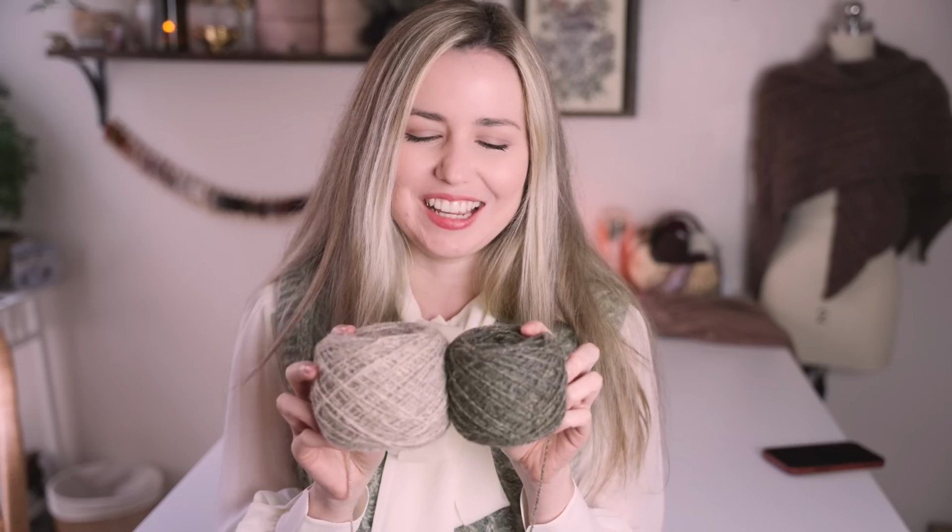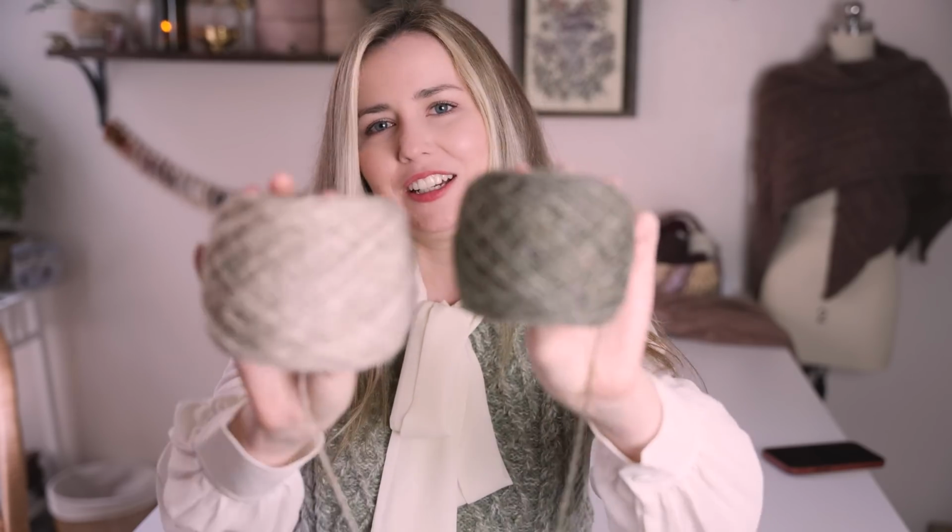However, the green one is almost like rope in some places, which I'm not super excited about. I still really love these yarns. I think they will knit up beautifully and create a beautiful sweater, but it's really interesting when you're up close and personal with the fiber and the yarn, and you know how it was made, and then you can see the differences. Yeah, it's just really exciting to me, nerdy fiber spinning things.